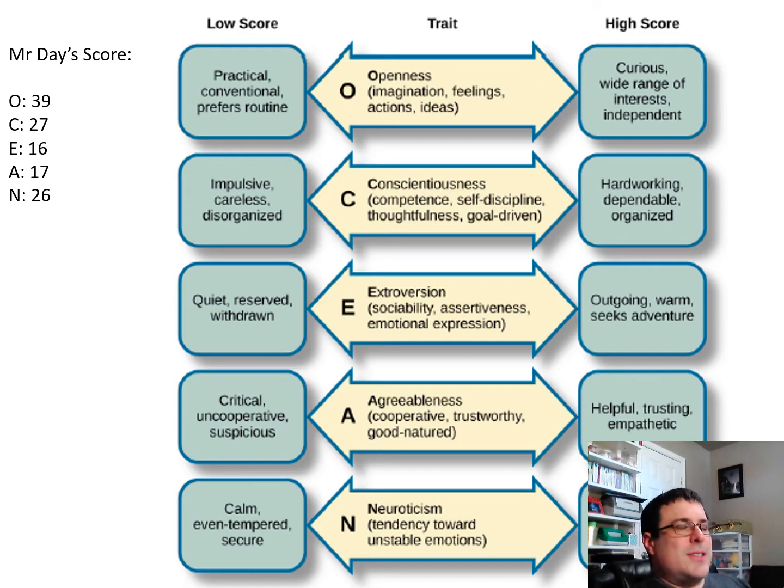If you remember back to the True Colors personality test that you did at semester, in general, people that score very high in green would score very high in openness. We're speaking in generalities. And then conscientiousness: if you're low scoring, you're more on the impulsive side. People may look at you as careless or disorganized. Score on the high side, more hardworking, dependable, organized.